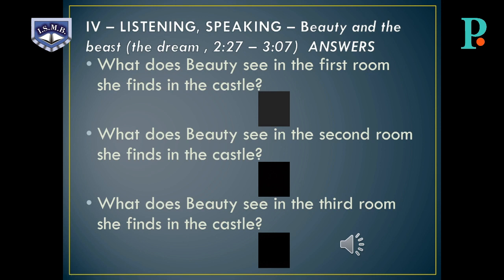Now let's listen to the answers. What does Beauty see in the first room she finds in the castle? In the first room she finds in the castle, she sees toys and stuffed animals. What does Beauty see in the second room she finds in the castle? In the second room she finds in the castle, Beauty sees musical instruments that play themselves. What does Beauty see in the third room she finds in the castle? The third room she enters is full of candles, lamps, and chandeliers. There is a beautiful fur cape there, too.